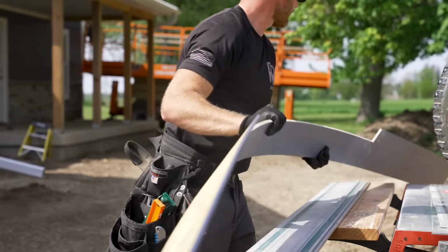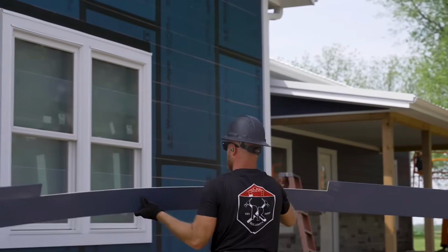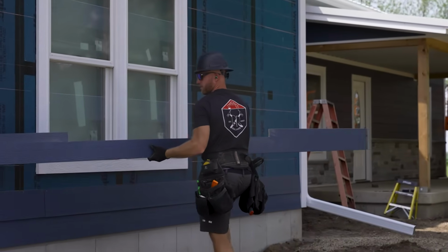I love working with ExpertFinish lap siding because of the durability also. It's one of those products that even being 16 foot long, it's engineered, it's lightweight, and I don't have to worry about it cracking or getting damaged personally because I can easily install it just myself. And that's a big deal when you're looking at efficiencies and cost.